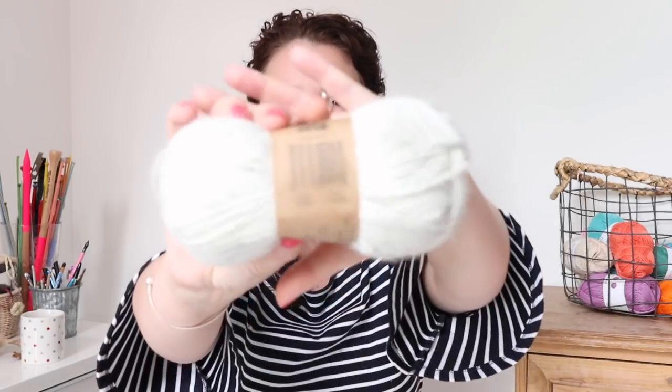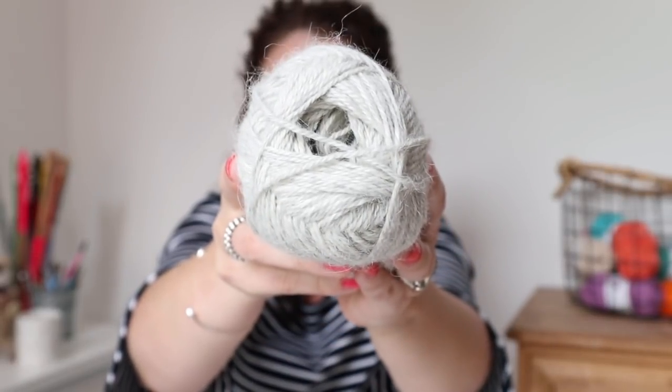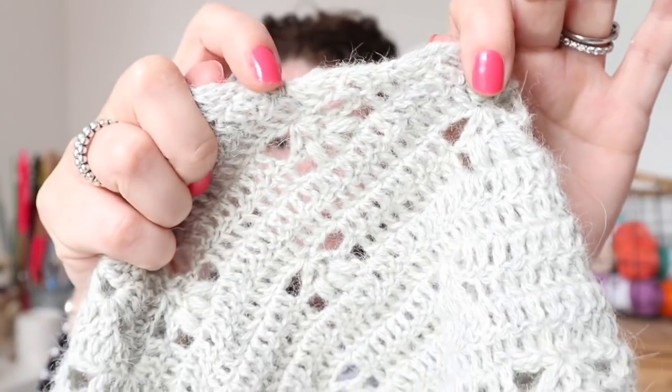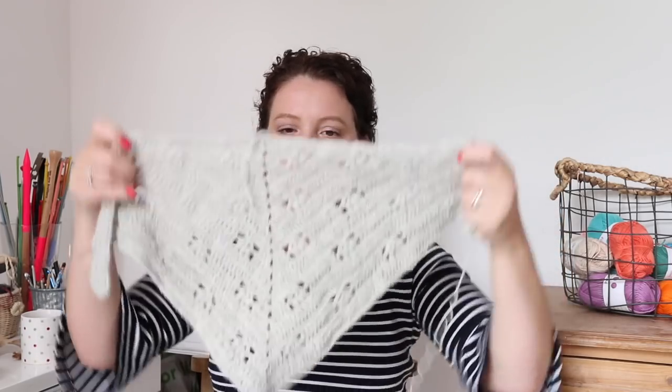This pattern calls for, I think, sock weight or 4-ply yarn. I'm working mine with a 3.5mm hook, and this is the shade 9020. There we go. Is that going to focus? Probably not. So soft. I absolutely love this alpaca yarn. It's 100% alpaca, and it's just not itchy at all, even though it's one of those really sort of hairy, fluffy yarns. Can you see? It just doesn't itch. It's beautiful, and the drape on it, ooh, it's lovely.